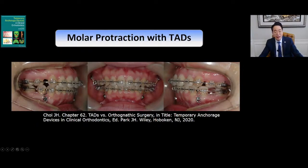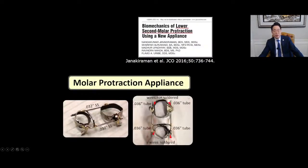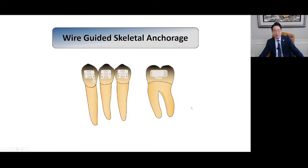In my book, these are the images from Dr. Choi on molar protraction with TSADs. I think this molar protraction appliance is too bulky. Dr. Choi and I made designs for molar protraction. These are designs for molar protraction. If the patient has enough clinical crown, we can add a .036 buccal tube for molar protraction. And after we insert a .032 stainless steel wire, we can use indirect skeletal anchorage for molar protraction.